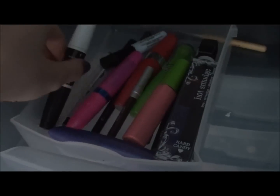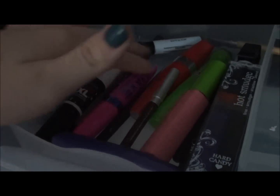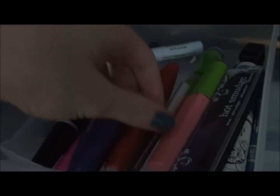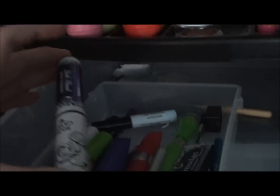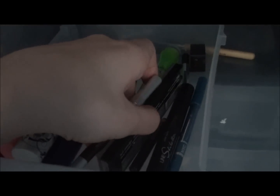So I just have a bunch of mascaras ranging from Maybelline and Rimmel, CoverGirl, Lash Blast. I have like 2 of those in different kinds. Great Lash, Hard Candy Lash Tinsel. This is really pretty, and it has purple glitter in it, so your tips get all glittery and stuff. It's really cool. Then I have a bunch of eyeliners.